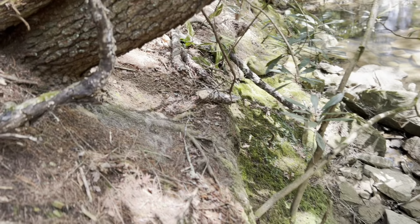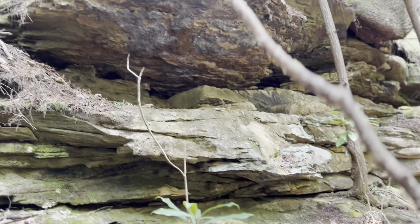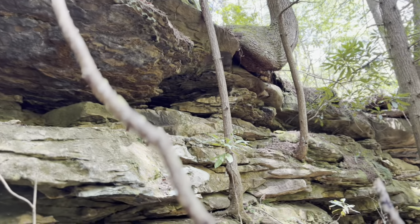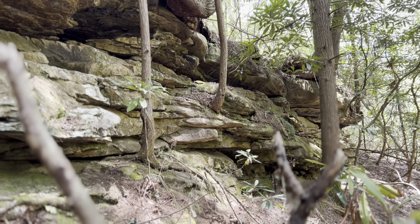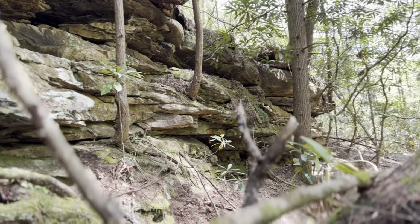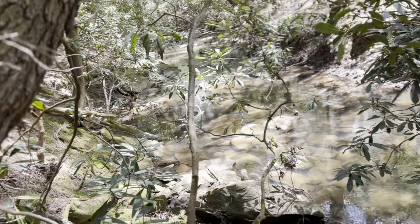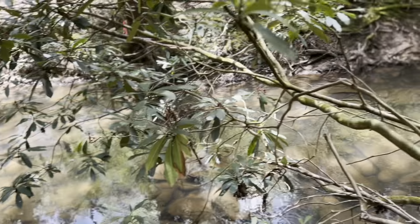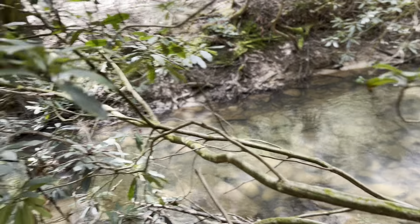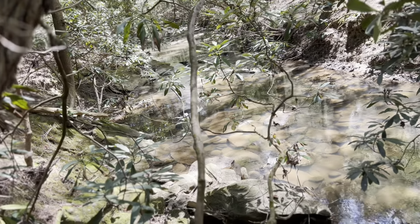This almost looks like a trail that was used by some sort of animals. Check this out. And this is all on the property that's being sold right now. This little rock facing is aiming right towards the creek area. Now, I don't know if there's any fish in this creek, but I can definitely find that out for you.